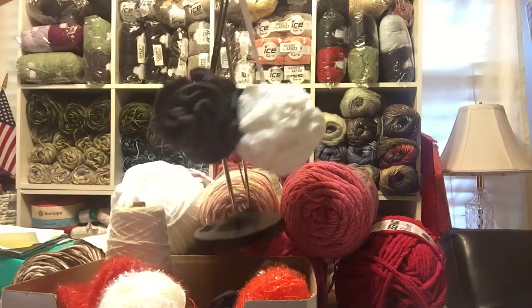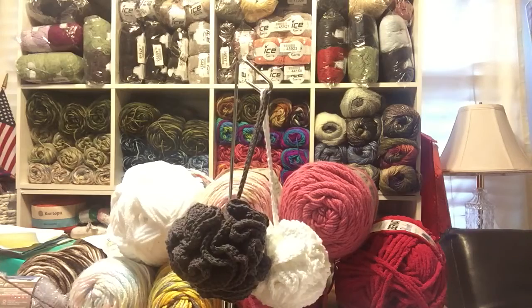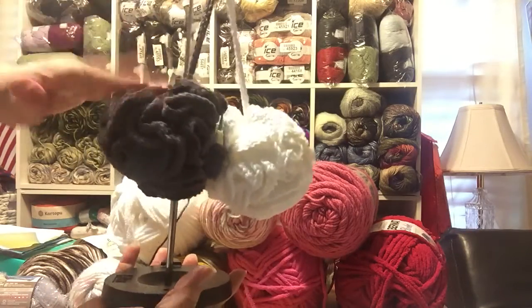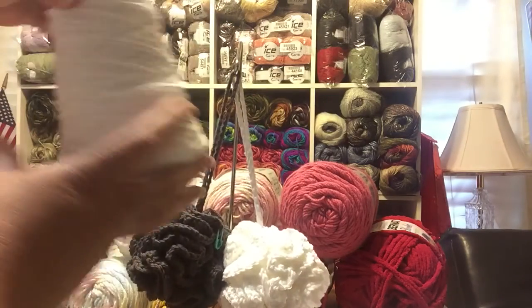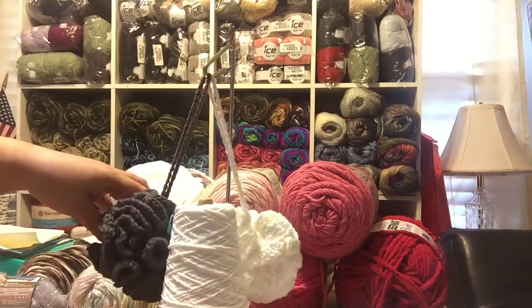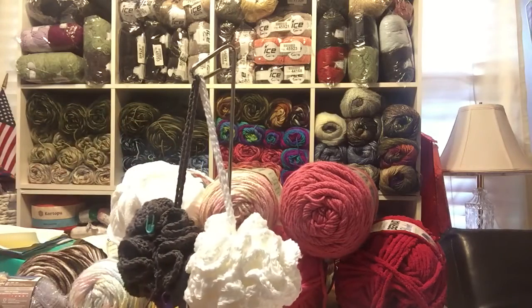And I also made these. I call them the loofahs, I call them the puff balls. And this is just sitting on my stand that holds my cotton yarn. See the cotton yarn? This holds the cotton yarn, and it feeds through the top part. So I made 2 of these.